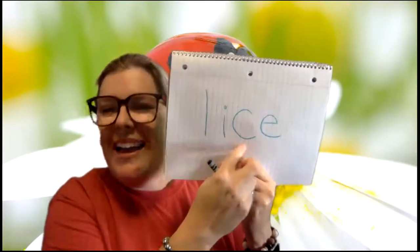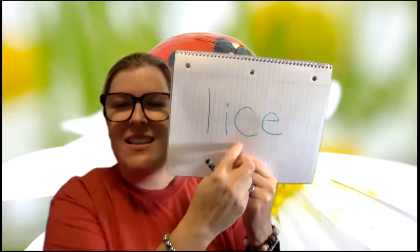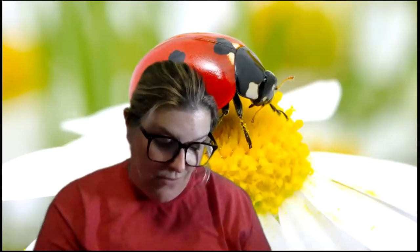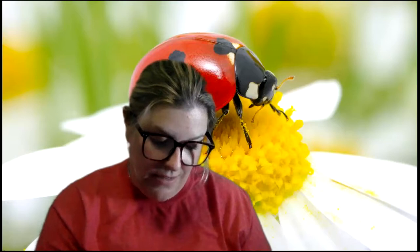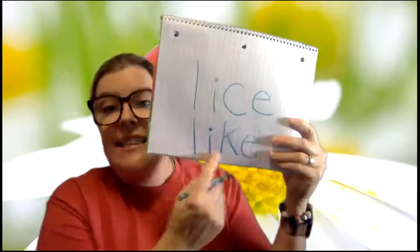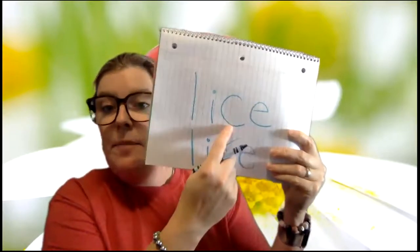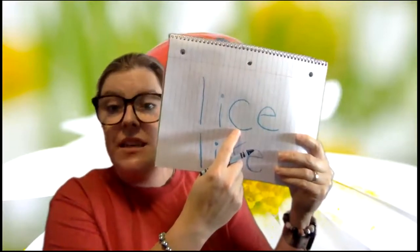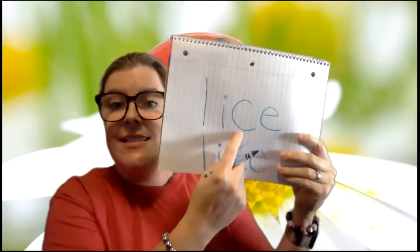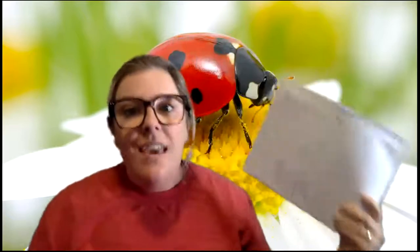Ice. Now, I know that sometimes C says k, but I know like is spelled like this because it's one of our sight words. So I know this is like. So that word is like. So I'm going to swap out the k for the s sound. Okay? So now let's say it. Ice. Lice. They called aphids plant lice. I thought that that was really interesting.